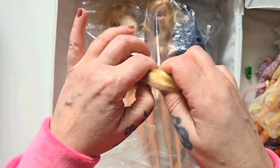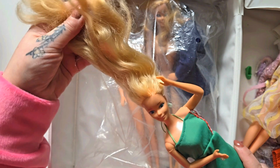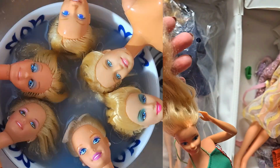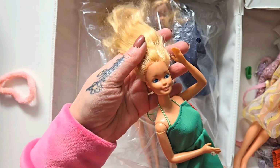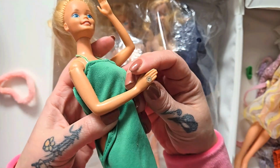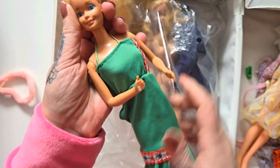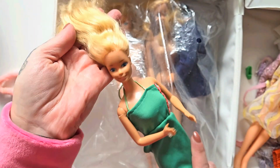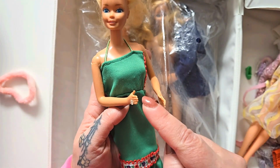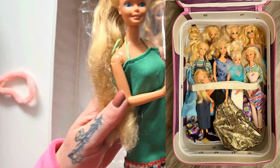Okay, so here we have a Barbie in a very cool vintage dress, but just like I had to do with my other vintage Barbie scores, and I'll link that video down below for you, I think I'm going to have to do the hair trick because her hair is not pleasant. Oh, she has this diamond ring. Does anyone else recognize this? Who is she? Was she Dream Date Barbie? I'm not sure. If she's Dream Date Barbie, though, I think I have the dress for Dream Date Barbie that I got in my other vintage Barbie suitcase haul.